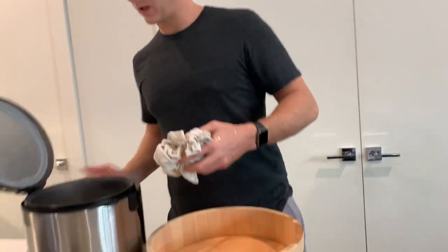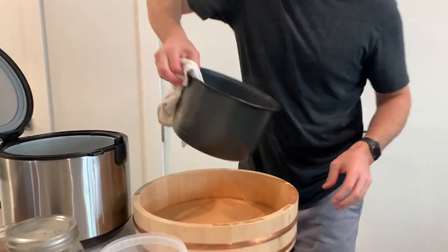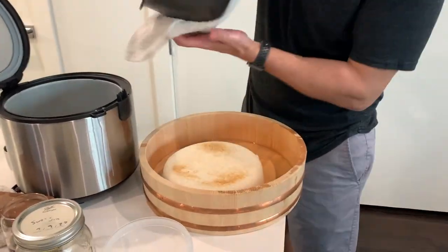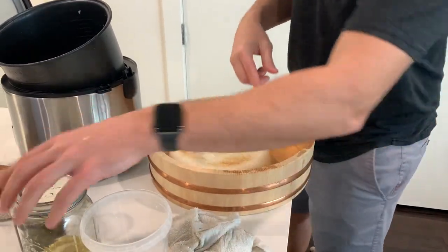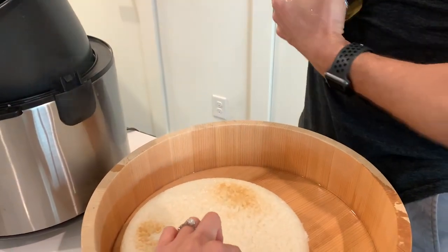All right, now we got hot rice. Hot, steamy. Should be cooked good. So I just toss it like that to get it out of there. And this little brown on there, perfectly fine. It's not like crispy.